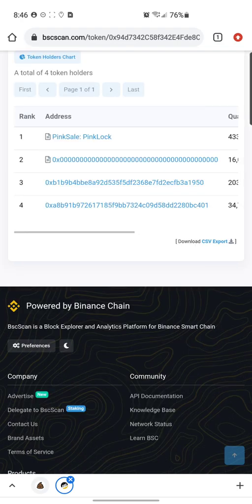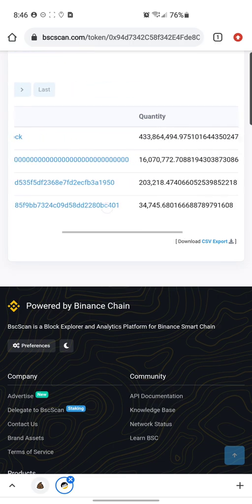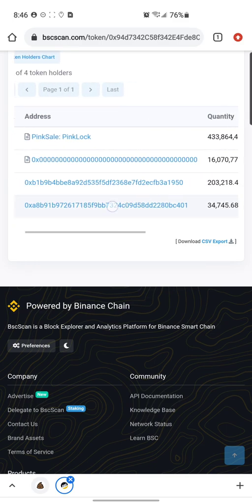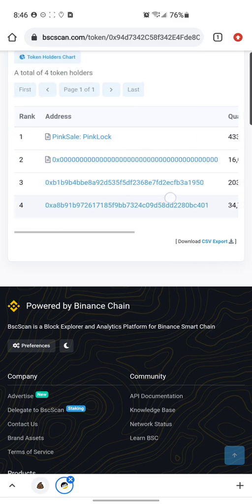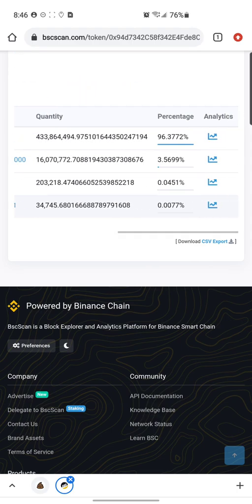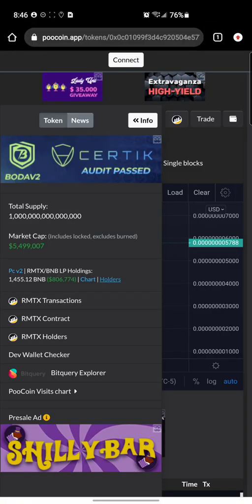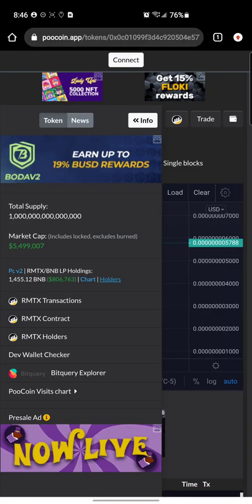And it says it's in pink lock. So 96.37 is in pink lock, and then 3.56 is locked otherwise, and then one wallet owns 0.04%. So that's not bad. That's really good. That amount of liquidity is locked. We're gonna have to check for how long.